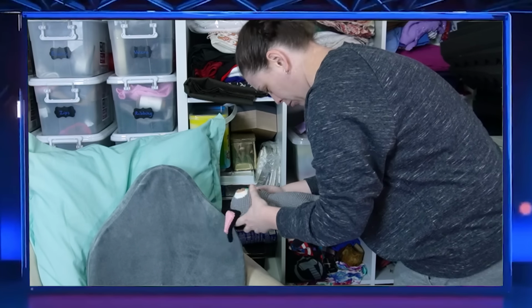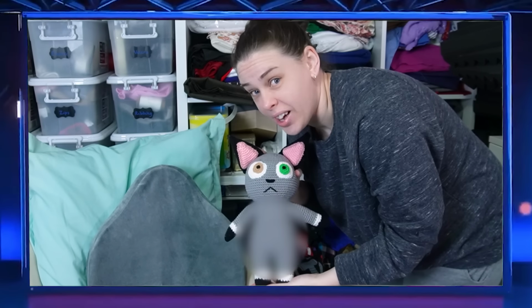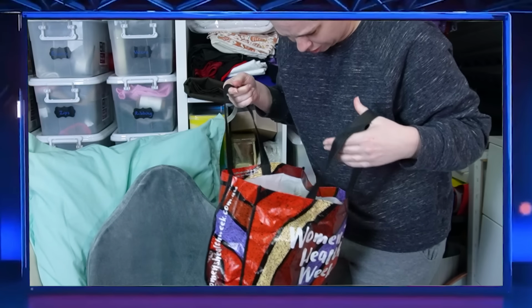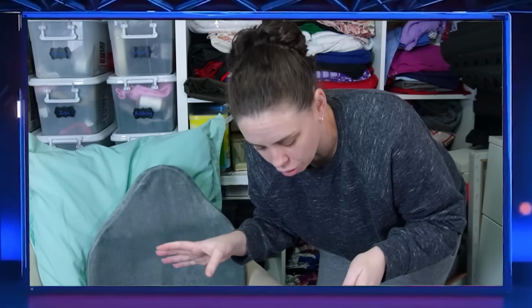Raymond, I forgot about you. He's slightly naked at the moment. I might have to blur that out. And then there is this. But I'm pretty sure this was the bag that I wanted to, the stuff I wanted to frog. So I'm going to set that aside.